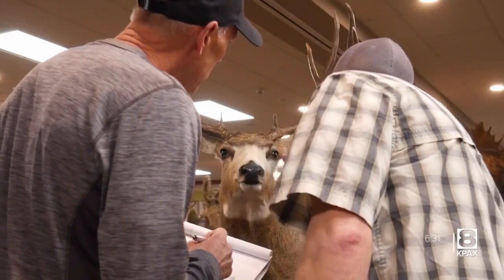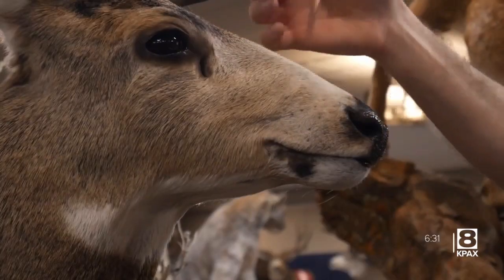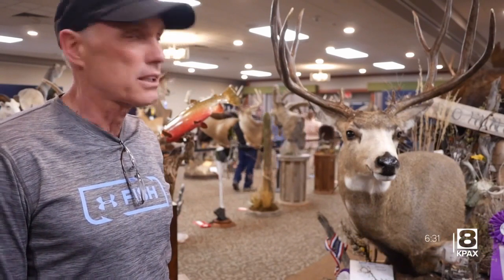For Mike Carl, those memories take the shape of his father. He's been my hero, and he's always been a role model. My dad had shot this mule deer and lost him 3 years ago, and this buck is one of his, and so it's in memory of him.